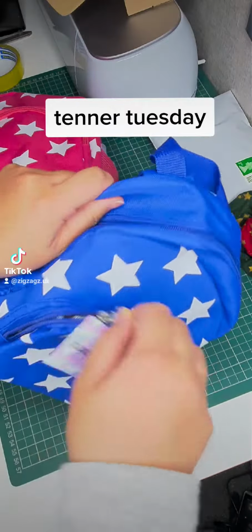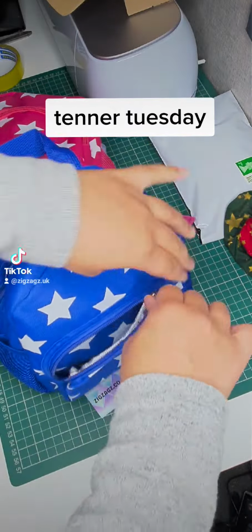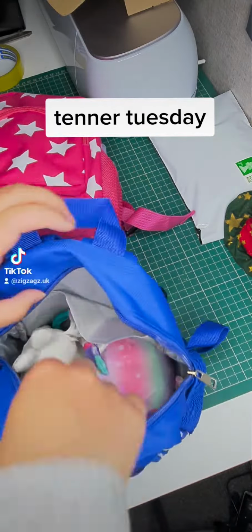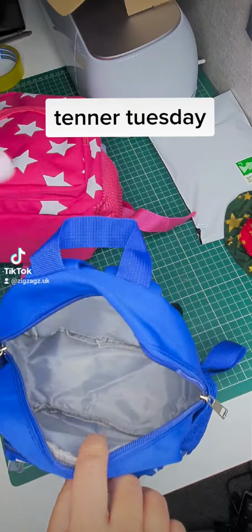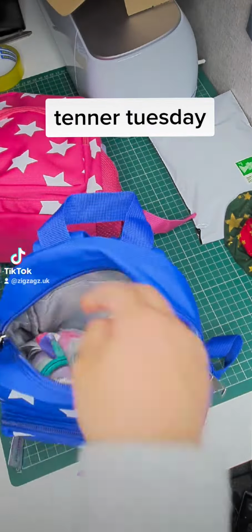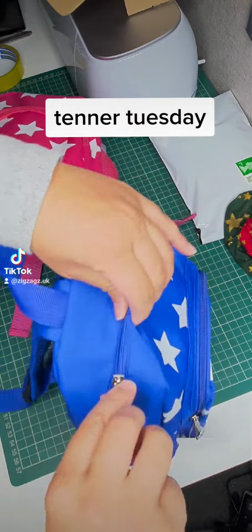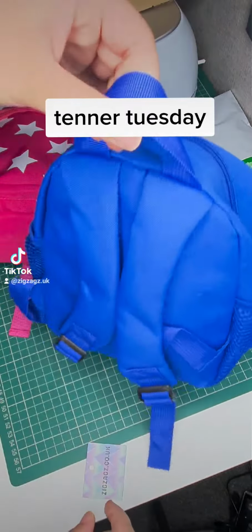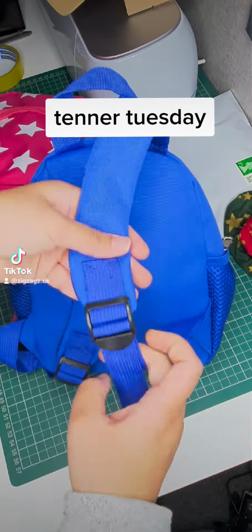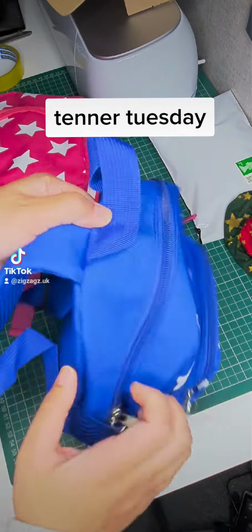Both of them have a front pocket where you can pop lots of things in, and a main compartment. Now these are just a few toys, but there's a pocket there as well that you can store extra bits and pieces in. A loop so you can hang it easily on a coat peg. Padded shoulder straps, and you can adjust the length of them as well.